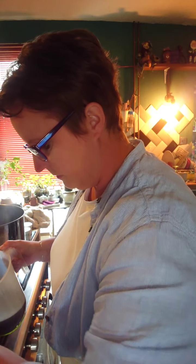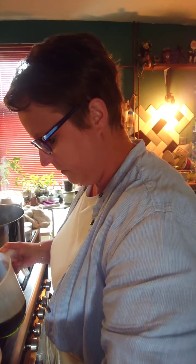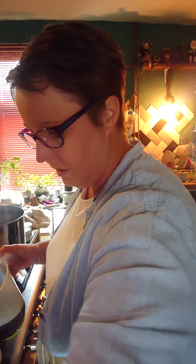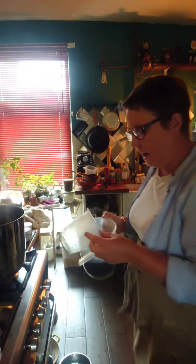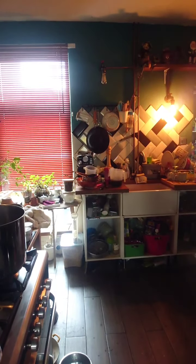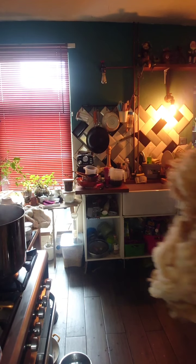Try and take this out. I was only able to make a tuffet out of mine. Yeah, I've got three of them. Let me see. I've got three of these in that bag.